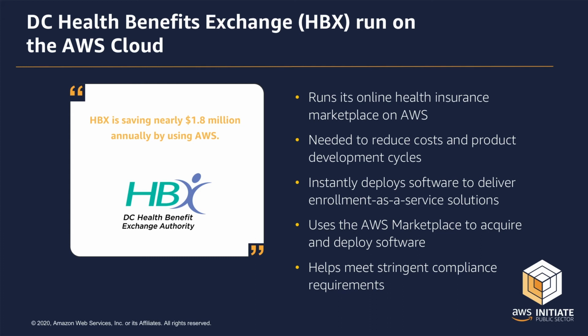The DC Health Benefit Exchange was a relatively early adopter of the cloud, building their platform on a highly available, highly secure cloud that allowed them to scale up and scale down throughout the year as things like open enrollment occurred. It also increased agility in their organization and processes so that they could iterate, test and develop new products, and refresh and provide a great experience to the constituents using that platform. In doing so, they were also able to save over $1.8 million annually while maintaining a strict compliance and security posture, up to all the various compliance regimes that are required for them.